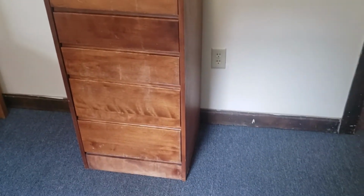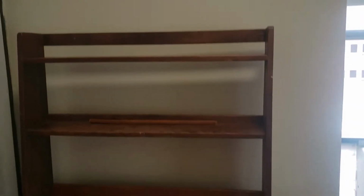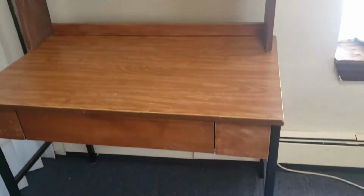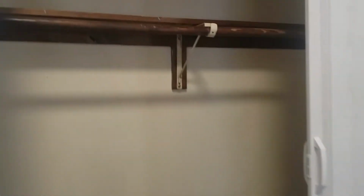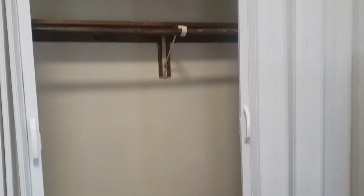So right now we're just going through room A. It's a basic layout. It's probably a medium-sized room. It's larger than a typical single in any other building, including 525 and obviously the singles in EWT. They have a full-size closet and a miniature wardrobe, so you do have a lot of clothing space.